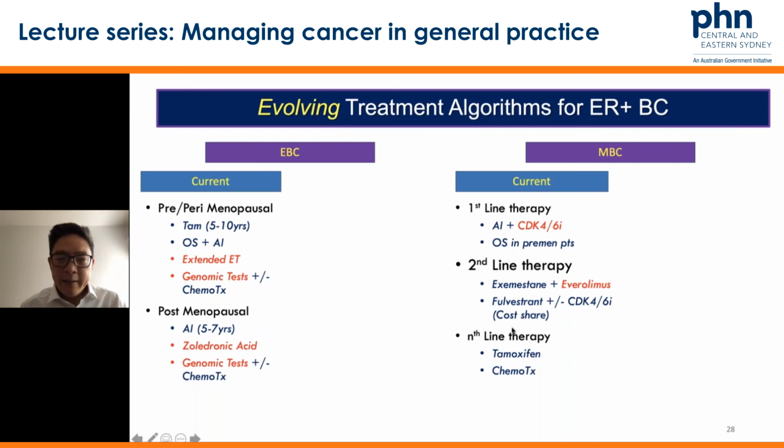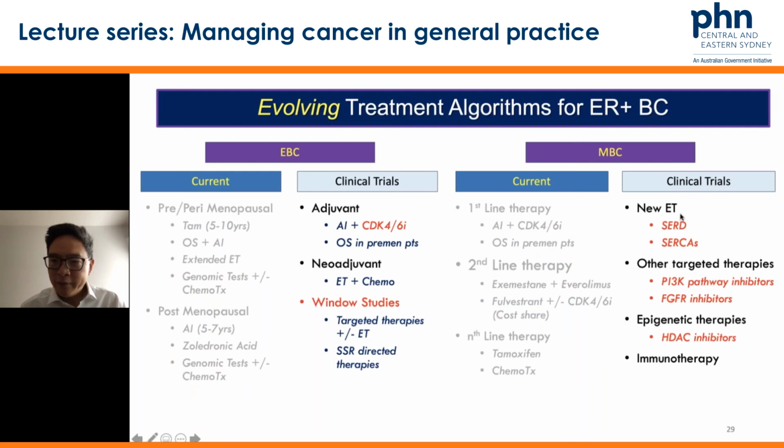And then the nth line. But really, I'll talk more about the nth line in a minute. But actually, while I've got this out, I tend not to use tamoxifen in the nth line. I tend to put a lot of patients into clinical trials. There's a lot of research and clinical trials being evaluated in Australia. Our clinical trials activity is increasing, and this gives patients an opportunity to access a whole new array of different drugs they can't actually get on the PBS. So I tend to put my patients following first-line therapy onto clinical trials.